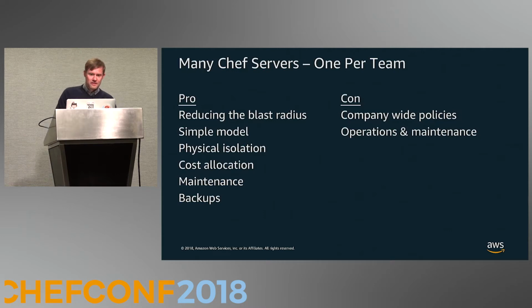On the negative side here, now it's much harder to have company-wide policies enforced across all teams, right? So everyone runs their own server, so how do you control that? As a security engineer, you might want to make sure that everyone has the same policies applied, the same hardening cookbooks in there, the same compliance profiles. And now also all the teams need to think about operating a Chef server, which is something that, if you use the OpsWorks service, is done for you.